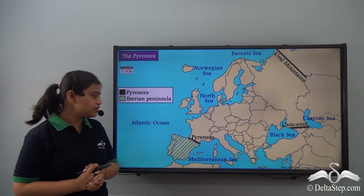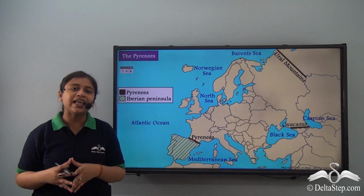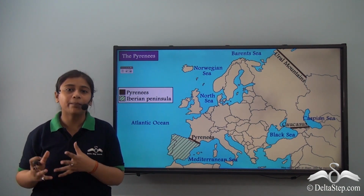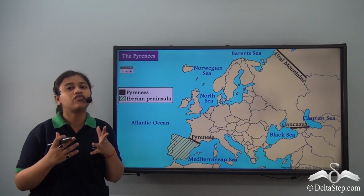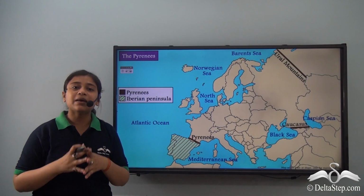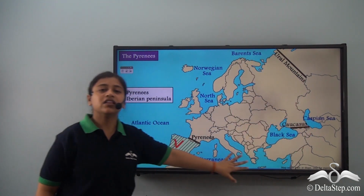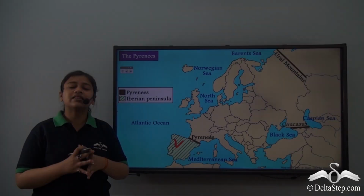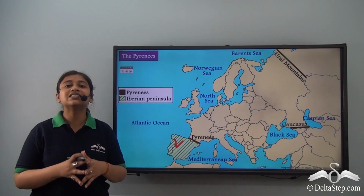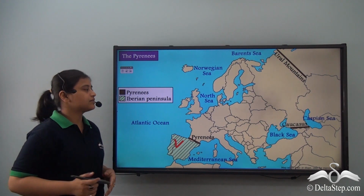Let's first come to Pyrenees. So Pyrenees stretches through a length of 430 kilometers between Spain and France, and it separates the Iberian Peninsula from the rest of the European continent. So this particular mountain range has an elevation of 3,400 meters.